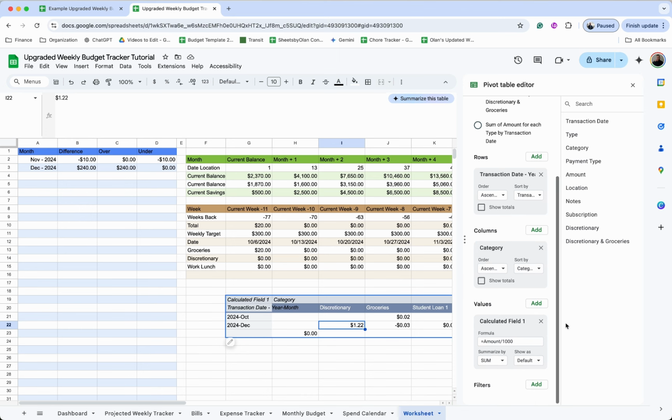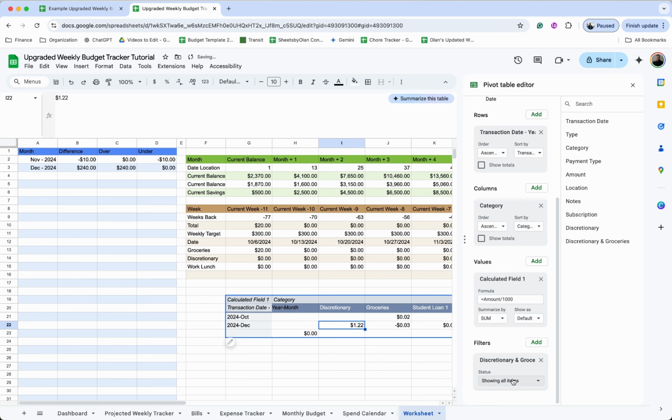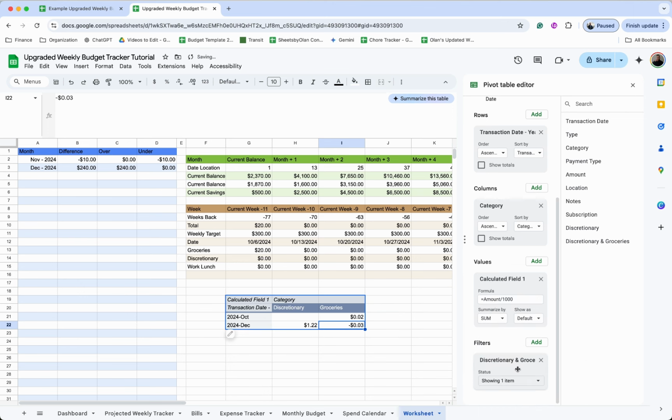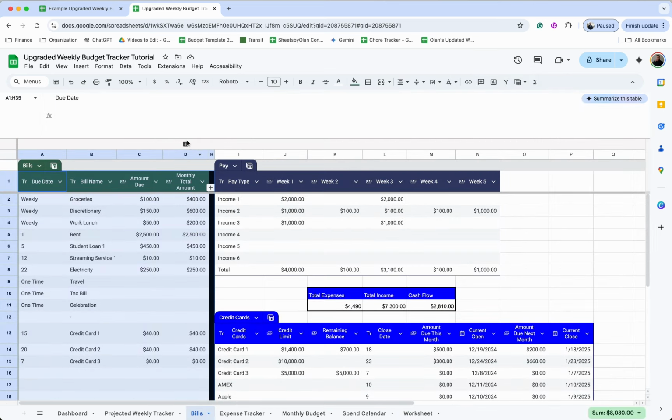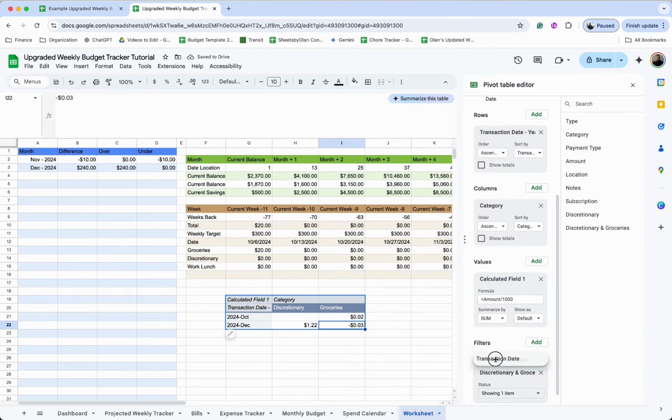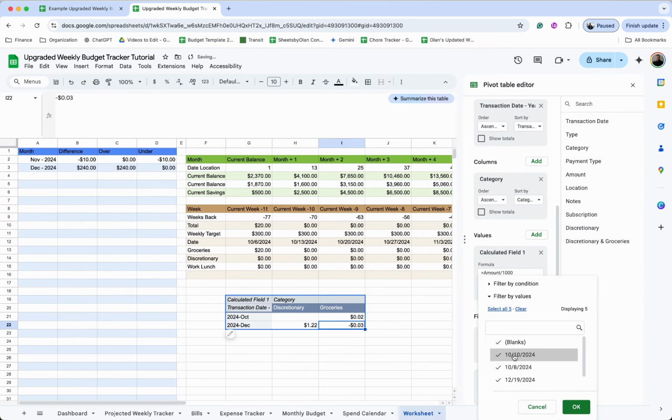All right, so for our filters, I'm going to put discretionary and groceries and put that as a yes because we only want to show the things that are discretionary and groceries in this pivot table. And this is all based off of that yes or no that we set up under our bills. So if you see something that shouldn't be there, make sure you include that in the discretionary and groceries column. All right, we're going to drag the transaction date underneath filters as well.